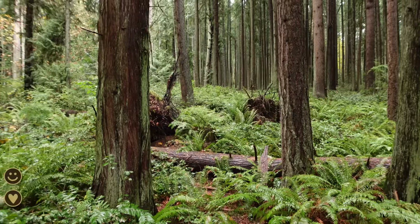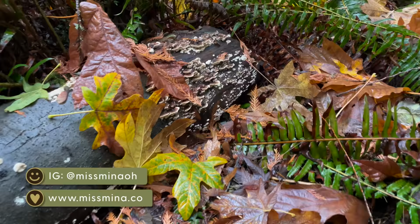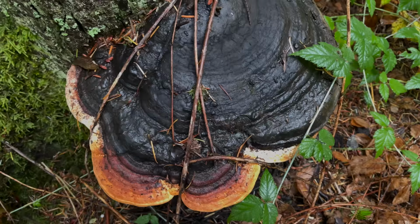Today we are heading back into the woods and searching for mushrooms. And we're checking out spots we've never been to before. Really hoping we could find the edible kinds, and ooh, I've been waiting all year for this.